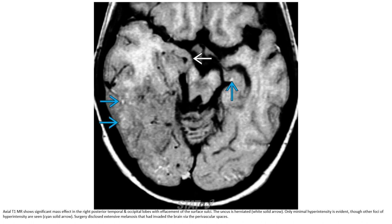T1 MR shows significant mass effect in the large posterior temporal and occipital lobe with effacement of the surface sulci. The sulcus is enhanced, only minimal hyperintensity is evident, though other foci of hyperintensity are seen. Surgery disclosed extensive melanosis that had invaded the brain via the perivascular space.